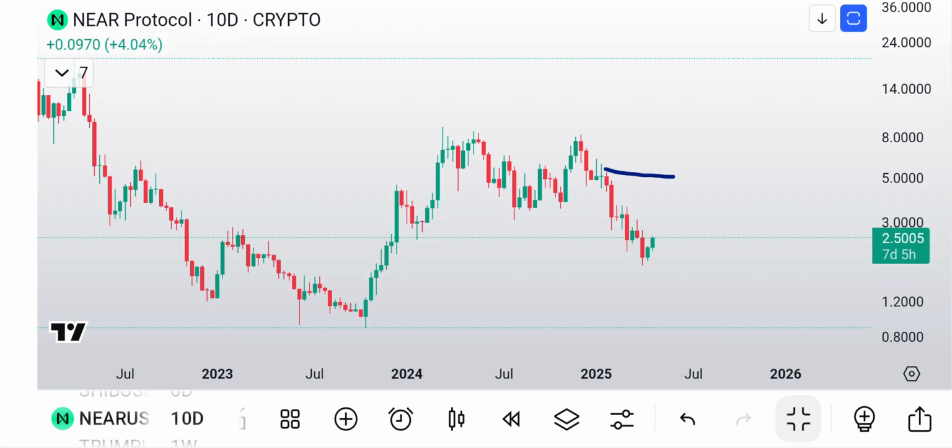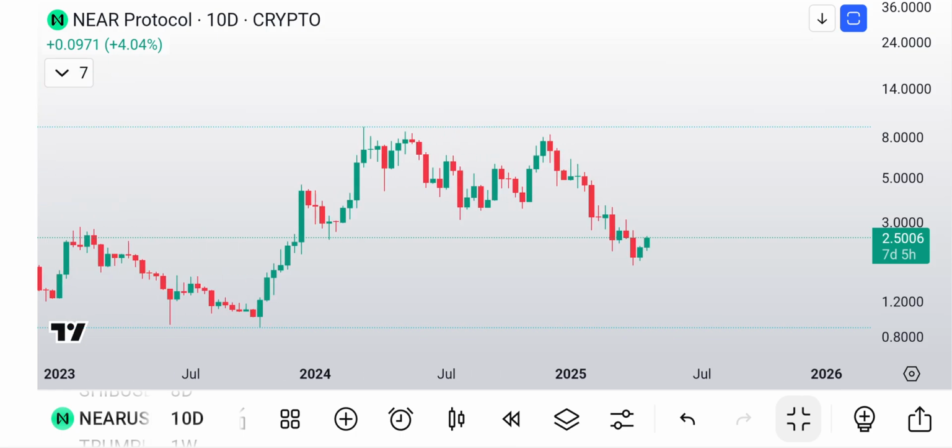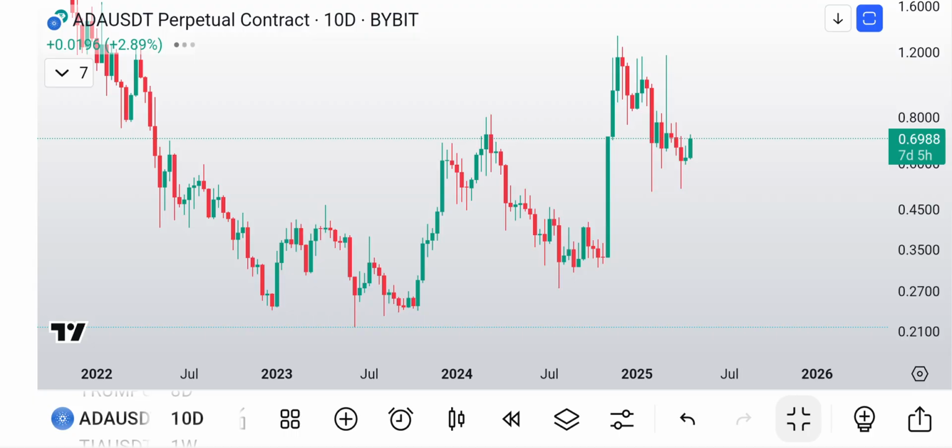I'm expecting for price to get back up to here, right? Now, if this comes down and makes another low, I'm still expecting price to get back up here. So there's no guarantee that the low is in, but I think we're very close.